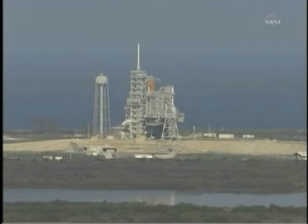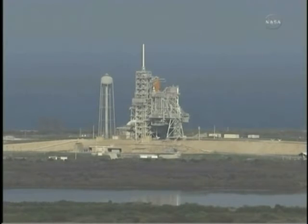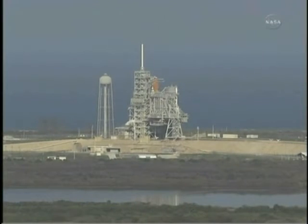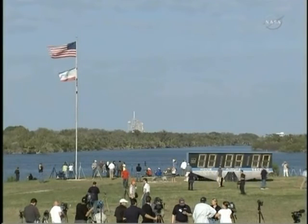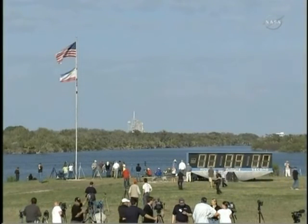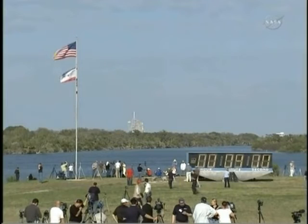Shuttle Weather Officer Kathy Winters briefed Launch Director Mike Linebach on the weather here at Kennedy Space Center for launch. 22 or 23. All conditions are green at this time. Due to environmental conditions of the day.